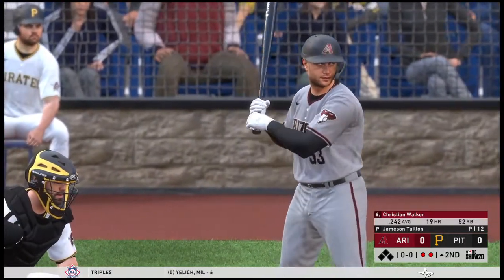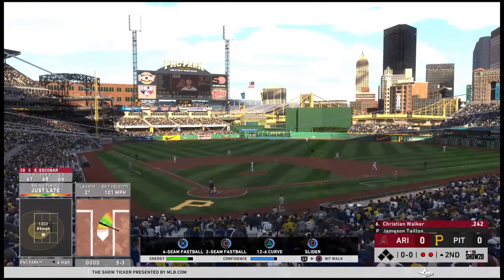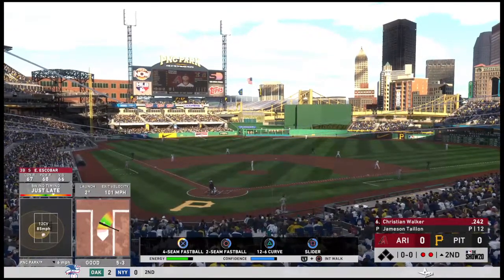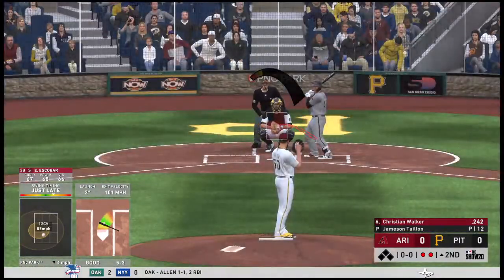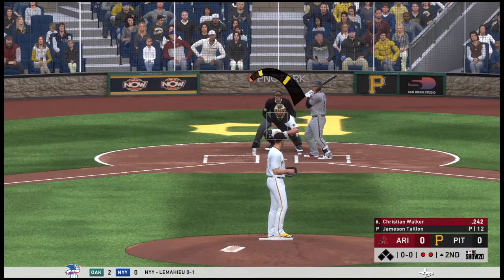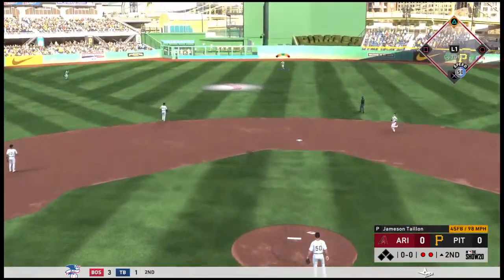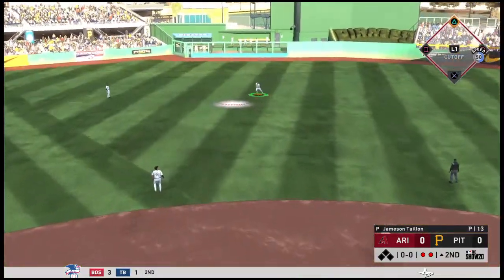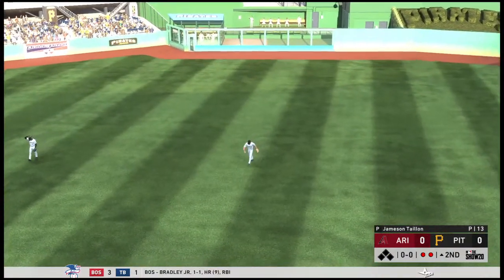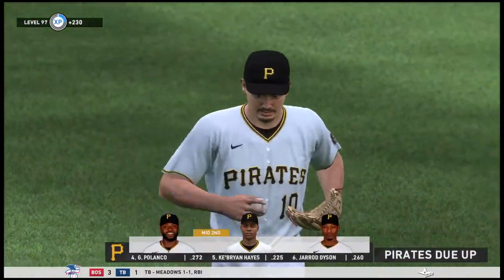Stepping up now, Christian Walker. He'll work on keeping this top of the second alive. Here comes the first pitch. This is hit high in the air out toward left center. Reynolds has it for out number 3. Diamondbacks down in order. We'll go to the bottom of the second. No score.